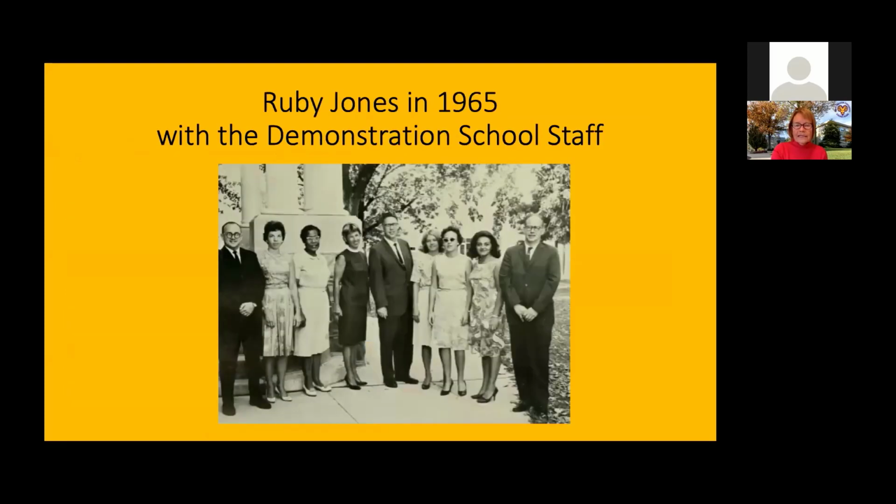And in the 1960s or early 1970s, the school was named Ruby Jones Hall in honor of Ruby Jones, who you see here third from the left. Ruby Jones was the first Black teacher on campus.